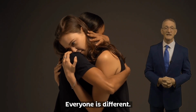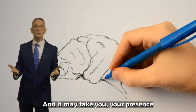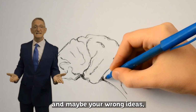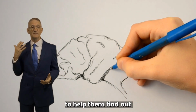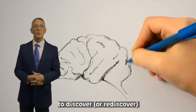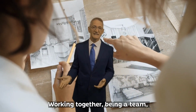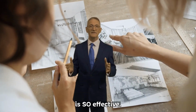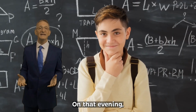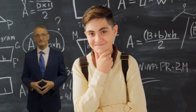Everyone is different, but people often know what works for them. And it may take you, your presence and maybe your wrong ideas, to make suggestions to help them find out what is their favoured way to discover or rediscover what works best for them. Very often, support is about collaboration, working together, being a team. Even a small one is so effective. On that evening, we both learned something really useful.